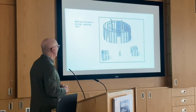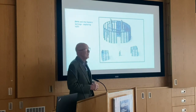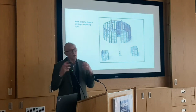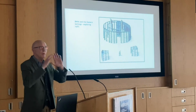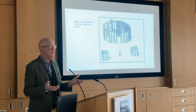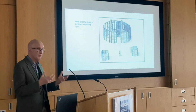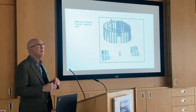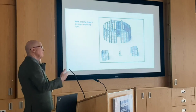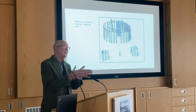So early on, trying to work out what it may have looked like. In toying around with ideas, you have a lot of posts. So what actually could that have looked like? If you have a lot of posts and you don't do anything with them, even though they're regular on the ground, they just look like a tangle of posts, nothing more. You've got to do something with those posts to make it look like some sort of structure. And the obvious way of doing that is you put lintels on top of the posts to define what they're like. So there may have been lintels on top of them. And what's this business about the paired posts?